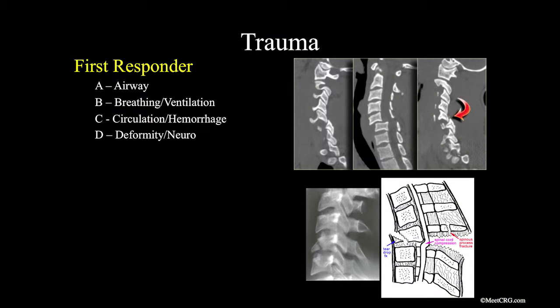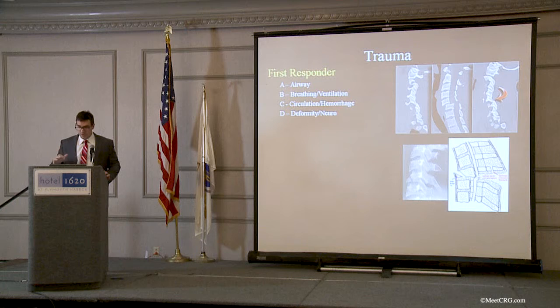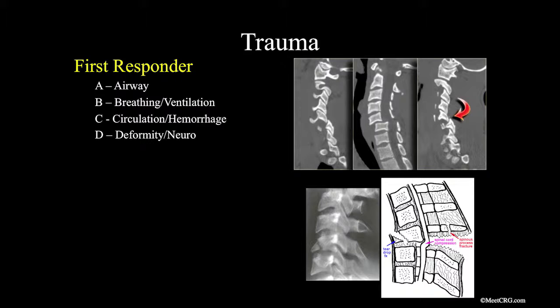Are they able to breathe? If they are able to speak, their airway is probably okay. You do not need to worry about things further down in the trauma protocol. If there's an airway problem, nothing else matters. So that's a hard stop. That problem has to be fixed before you move on.